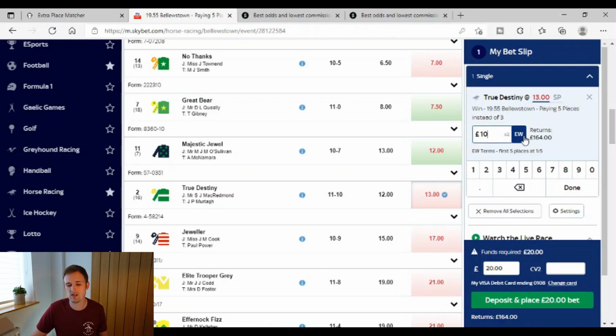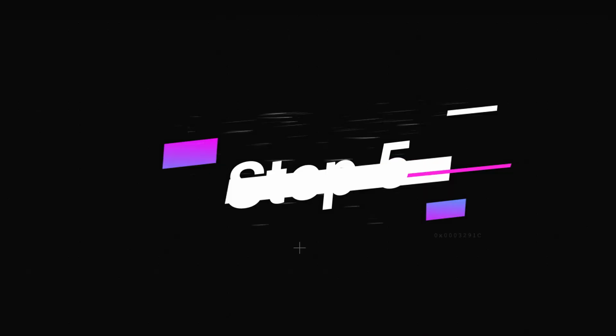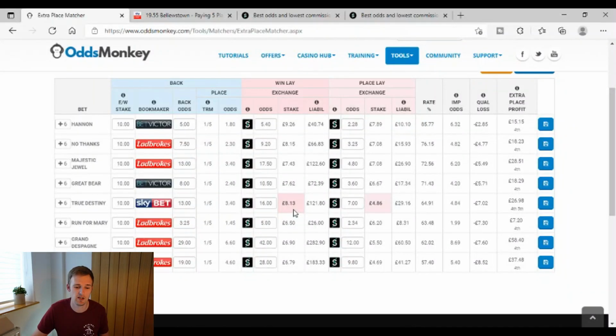And although you know yourself, you click the each way button, that'll just confirm to you that you've definitely clicked the each way button there. Step 5 is going to be heading back to the Extra Place Matcher and checking out how much win lay stake you want to place at what odds.